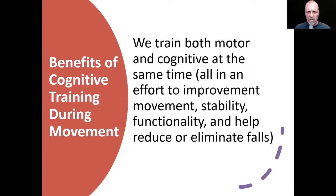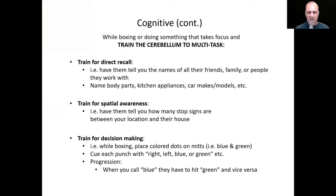We train both motor and cognition at the same time, all in an effort to improve movement, stability, functionality, and help reduce or eliminate falls. Okay, I want to give you some examples of cognitive training. There are many, many, many domains of cognition.